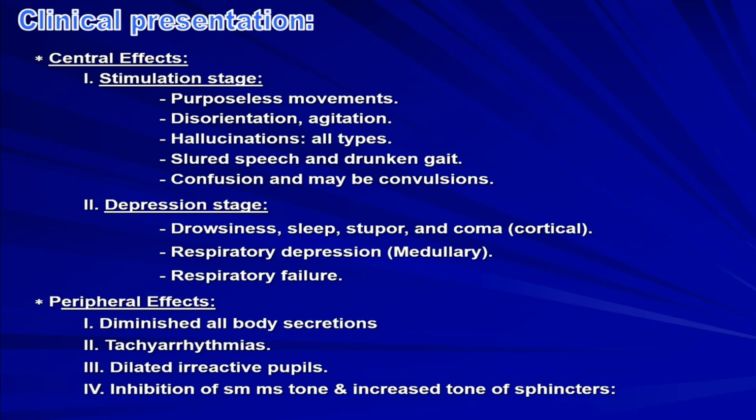Respiratory depression occurs due to the effect on the respiratory center in the medulla. At the end, the patient dies of respiratory failure in the latest stage. The peripheral effects are due to diminished secretions of the whole body. The action on the salivary gland causes dry mouth, thirst, dysphagia, and hoarseness of voice. The sweat gland is affected, resulting in hot dry skin with fever. The bronchial glands are also involved, with viscid scanty sputum.